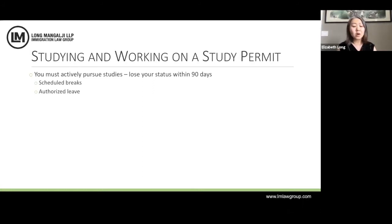Now, during COVID times, sometimes classes are canceled. Is that a scheduled break? The immigration is saying that's actually not normally considered a scheduled break. Okay, you're still actively pursuing studies, but just because classes are canceled doesn't mean that it's a scheduled break.